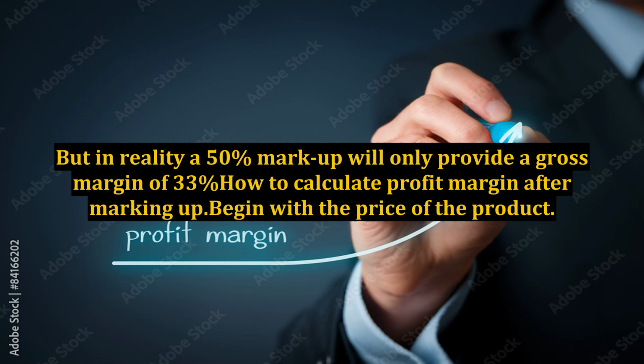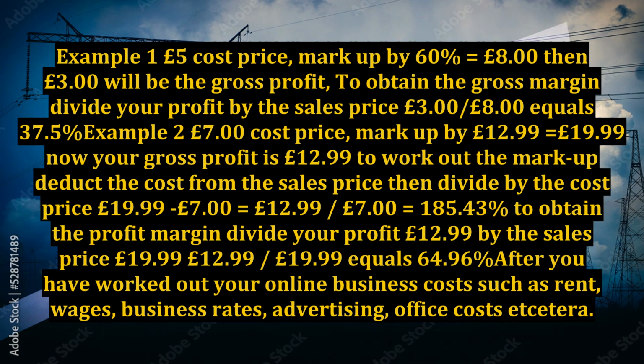How to calculate profit margin after marking up? Begin with the price of the product. Example 1. £5 cost price, markup by 60% equals £8.00, then £3.00 will be the gross profit. To obtain the gross margin, divide your profit by the sales price. £3.00 divided by £8.00 equals 37.5%.